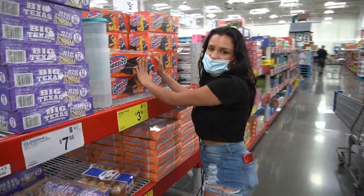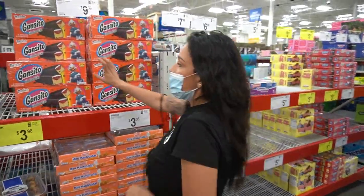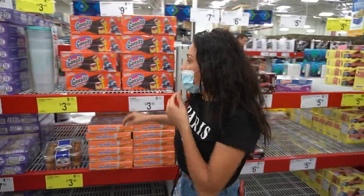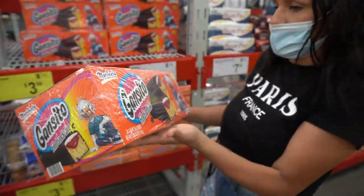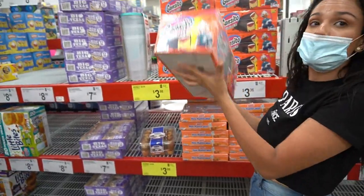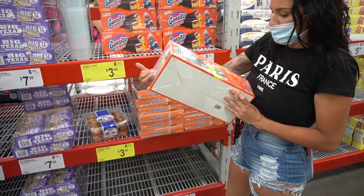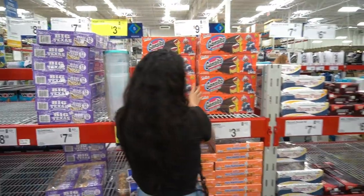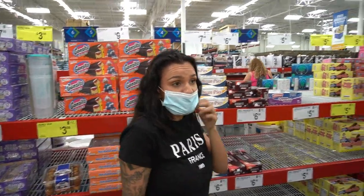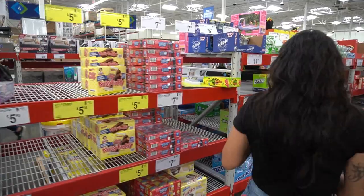We tried putting in gancitos one time, but those didn't sell really well. So they expire really quick. You guys, it's really important to check your expiration dates. Like on these, I think we bought like 2 boxes. Remember the first time? And they expired too quickly. I don't see the expiration date, but that is important. Check your expiration dates because a lot of stuff will go bad on you if you buy too much.